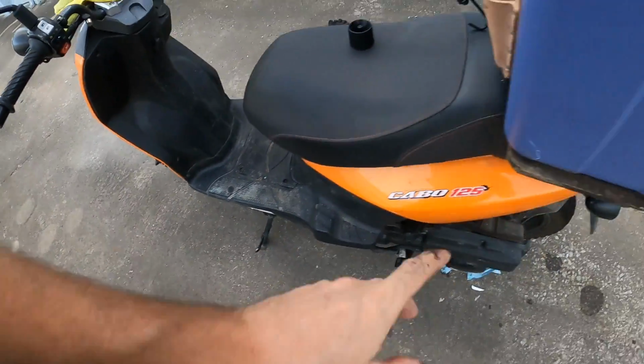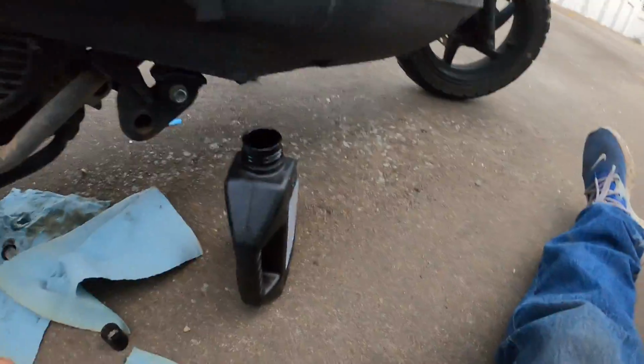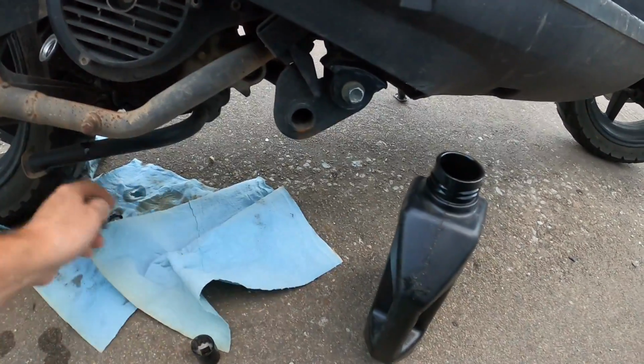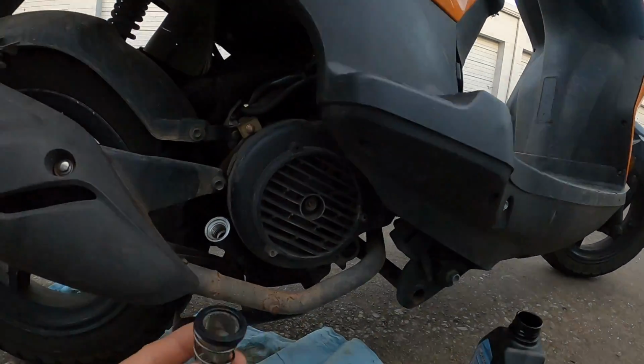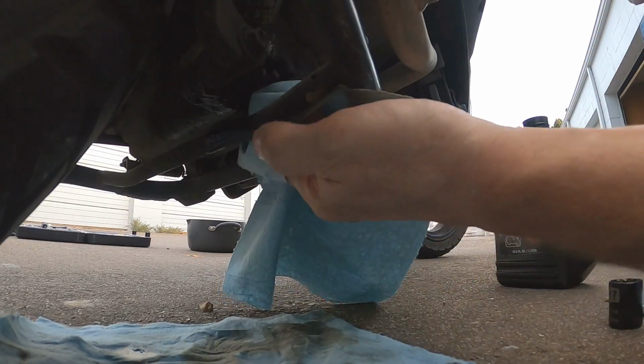I suppose it wouldn't matter if you used a funnel, but I'm not using a funnel. I'm just gonna pour it right in there. So, okay, you take the spring with the magnet, put the filter down in it like so, and then the whole thing fits up in there. Let's see if I can get an angle on that. Hopefully you can see. It's not that big of a deal, I suppose.